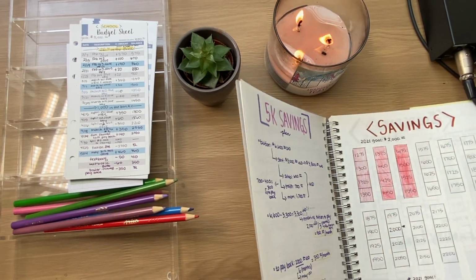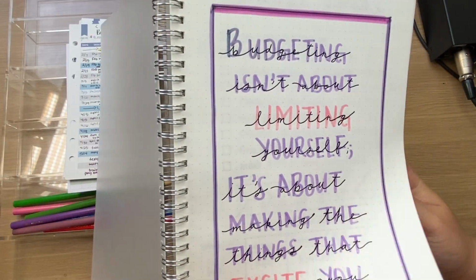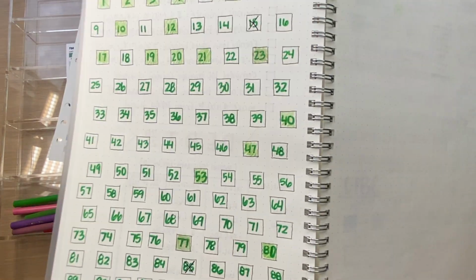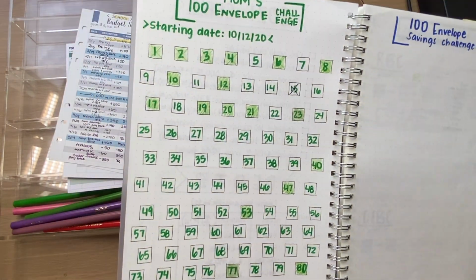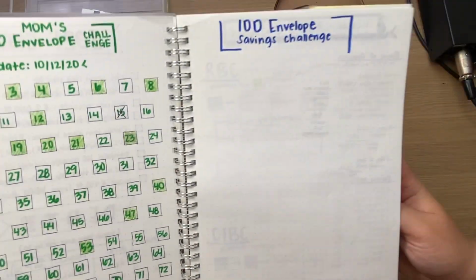So we are going to pull out my handy dandy notebook, love this thing, and we're just going to start at the beginning like we always do. And the first thing I updated: I put $200 into my mom's 100 envelope challenge and I just crossed out the ones that I did.